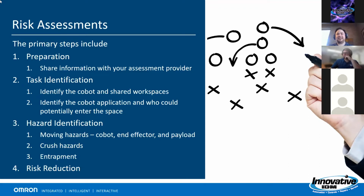The next step is task identification. So when the risk assessment is performed and your assessors are on site, they will actually be doing the measurements. They'll be doing the monitoring of your cobot's performance. They'll be measuring out the workspace and looking into details such as your cobot's reaction times, or even the reaction times that your safety circuit has to go through. If your signal has to go through a safety scanner, through a safety PLC, how long does it take to actually have that signal reach the cobot, and how fast can that cobot actually react and stop? You can't beat physics, and you can't just assume that everything's an instantaneous stop.